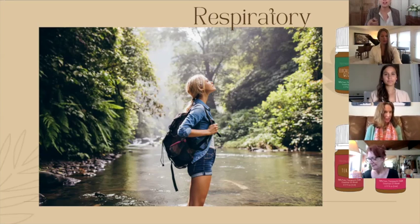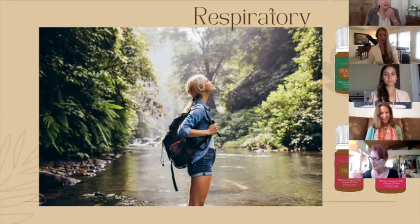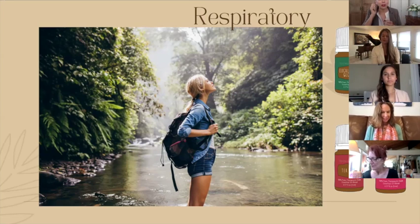And so one of the tricks that I learned as well is you can actually open eucalyptus globulus and breathe it. It has this scent that is really opening, like it's opening to your sinuses and it feels very opening to your lungs. And so I would actually take the phone and put the phone by my ear and keep the eucalyptus globulus under my nose so that I could breathe it.